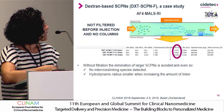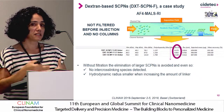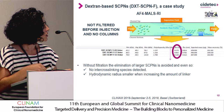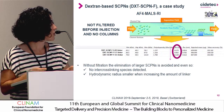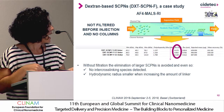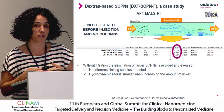At the end, we used the A4F technique, which injects the sample without filtering, and no column is used in this case, so the elimination of larger particles is avoided. Even so, no inter-cross-linking species were detected here, and the hydrodynamic radius was again smaller when increasing the amount of cross-linker.